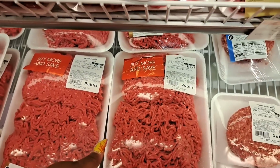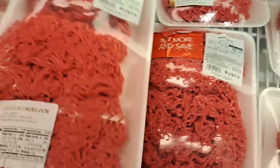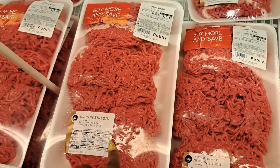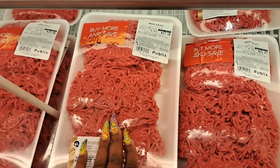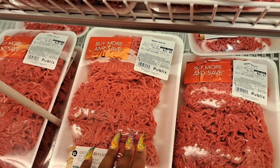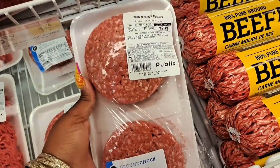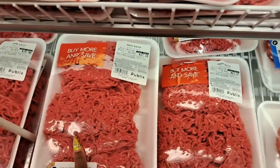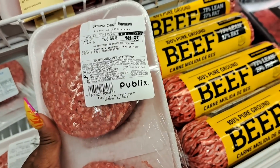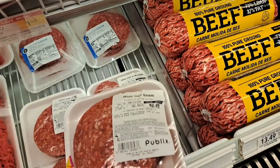Right here, we have a pack of ground beef for $21.47, $21.36, $17.13. All right, this is our cheapest one right here, $17.13. You want some burgers, you want to make spaghetti, you want to do whatever, and you only got enough money to buy one pack of meat because the meat is so expensive. I get it. Don't go over here and be buying these packs of burgers when you got a pack of ground beef. Because 2 packs of these for 4 patties is going to add up to way more than what you're spending right now. That's $8.93 for 4 patties.